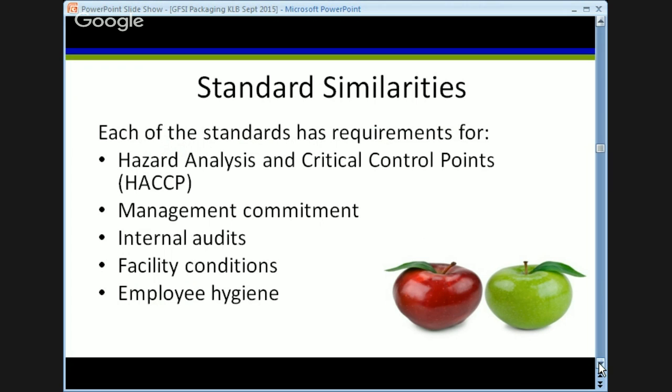Another key requirement is facility conditions. For the on-site portion of your audit, the conditions of the facility will be assessed by the third-party auditor. And then there are requirements for employee hygiene. For many years, I know packaging companies didn't pay too much attention to employee hygiene, but this is now a key requirement because employee hygiene can in turn affect the packaging that is going to your customers in terms of any potential microbiological hazards being transferred from personnel to the packaging.